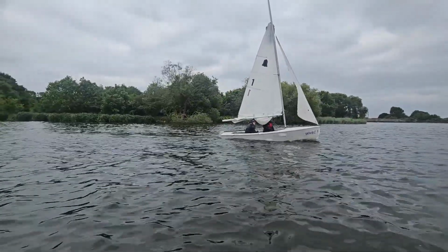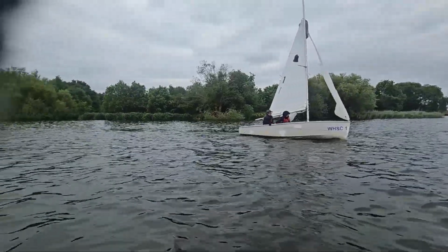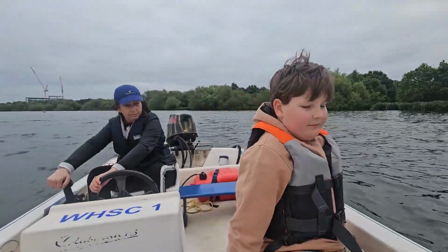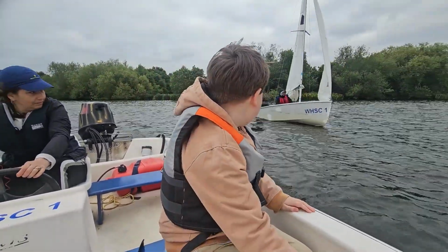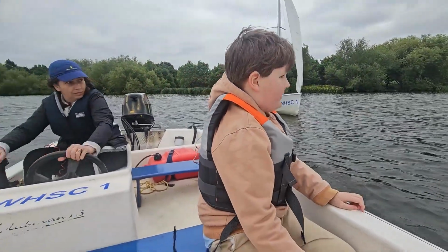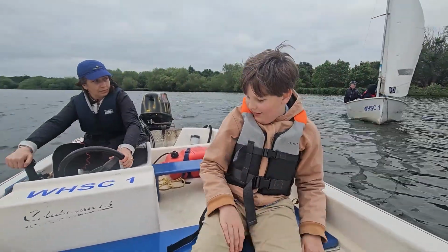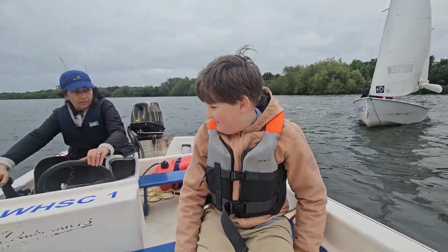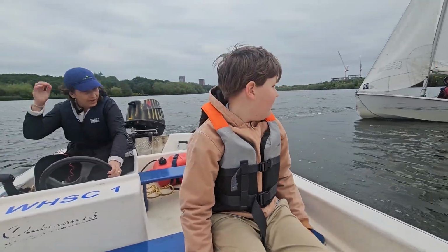The sun is trying to come out, which is a good sign. Wow. Mission accomplished. Okay, are we gonna go a bit faster? You want to go faster? I'm gonna go way out of their way.